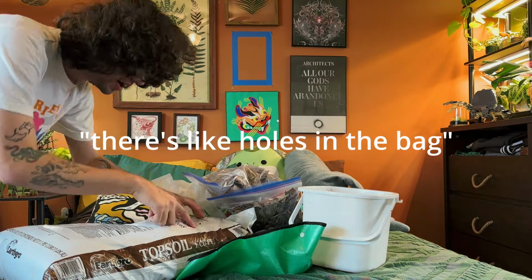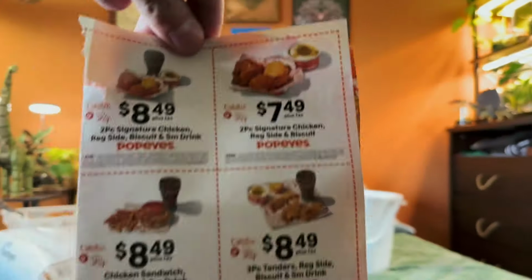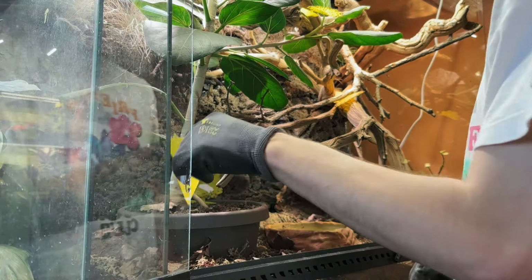There's like holes in the bag. Check it out. It's been like months, or at least a month, since I've meaningfully worked on this cage, and it just needs to get done because I want Athena to have a cool home. So what we're going to do here is we're going to replace all the substrate, or most of the substrate, finish off the decor, put in a few plants, and then I'm going to be done. I'm donezo after this. So I started by removing all the fly graves.